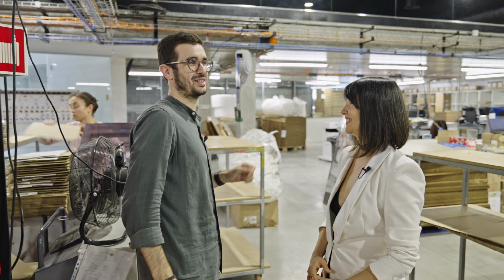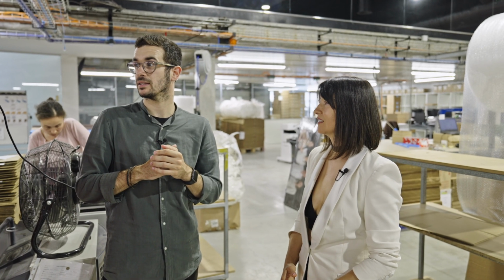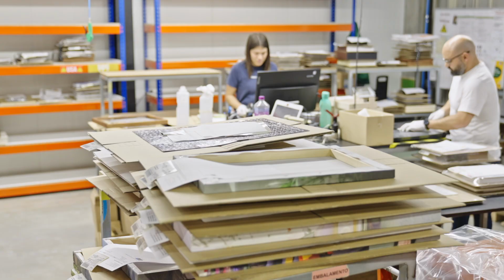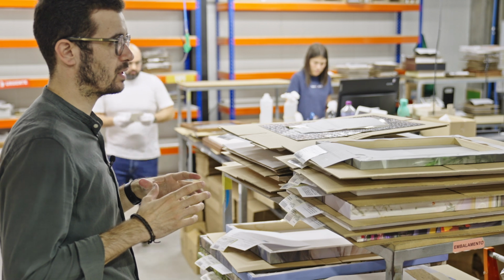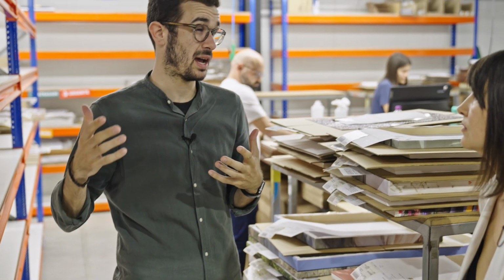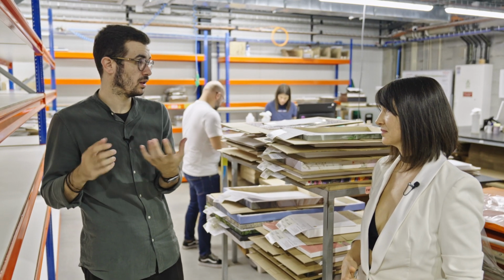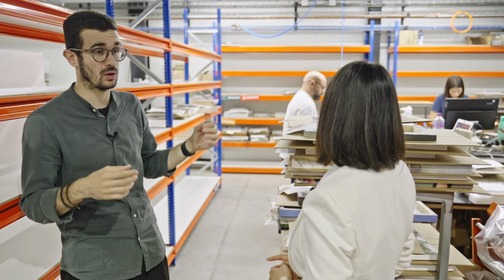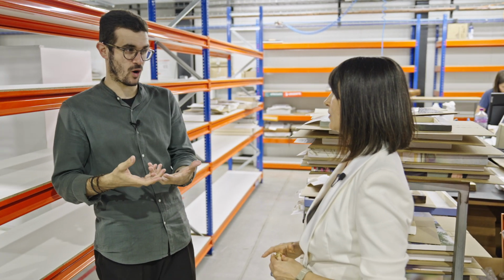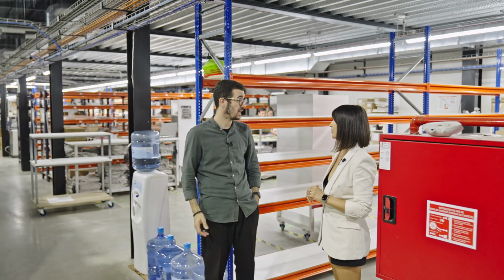So to finish, after the second quality control, we have the last quality control. As I said, the number of quality controls we have depends on the number of departments a product needs to pass. With the number of orders we receive per day, it's very normal to lose something or have things not match. So we have a specific quality control to match all the products in the same order.